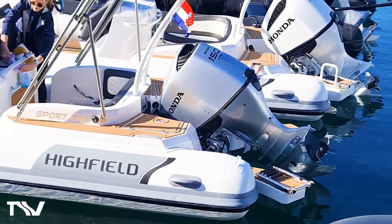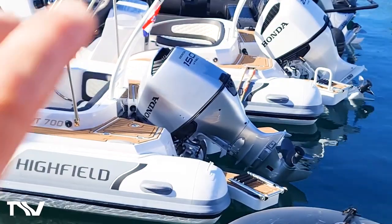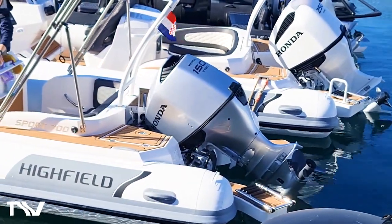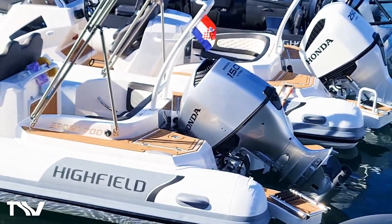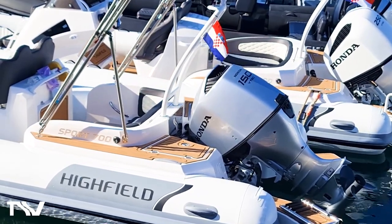The engine, I have to say, looks really, really nice. Looks really modern. Nice angular design. And I think it's got the potential to be a really popular model from Honda. So we'll jump on board, do a quick test of the boat, and I'll let you know what I think.